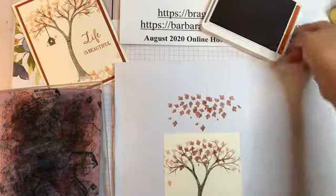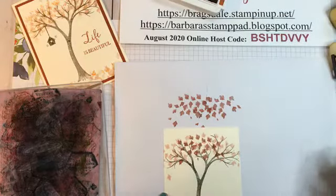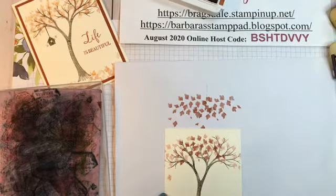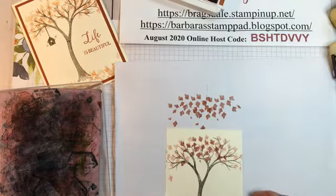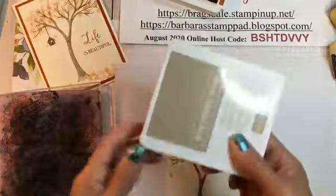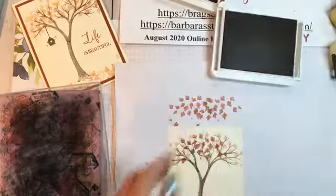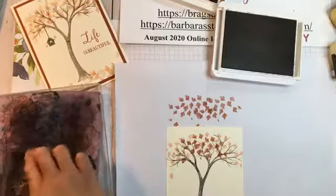And I'm going to leave Cajun Craze open because I want to do my sentiment. And actually, let's go ahead and do the sentiment, if I can find it. Oh no, we're going to wait and do the sentiment because that's something different. Sorry. And then I got crumb cake for the other part of the leaves, but I need to clean my stamp off.